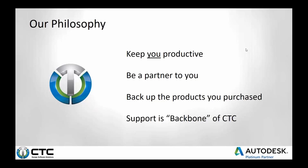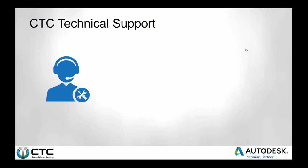And with all that, support is, many times we say, the backbone of CTC. It's above all else. It's why a lot of our customers choose to work with us and continue to be loyal to CTC. It's our technical support service. Even if they don't use us for anything else, that technical support is something that our customers continue to rely on. So just a bit of an overview.